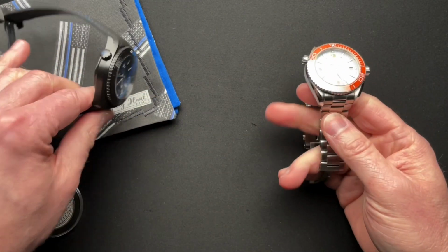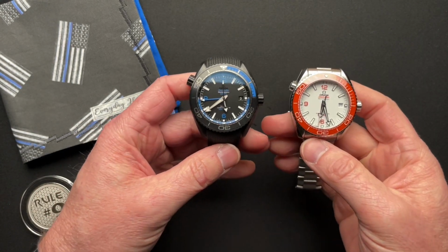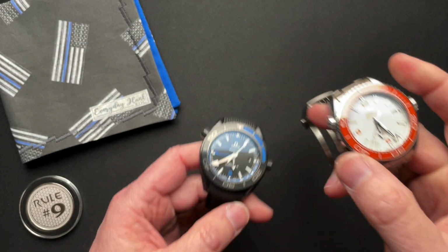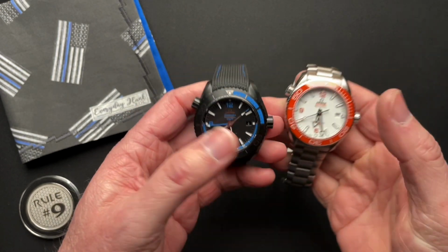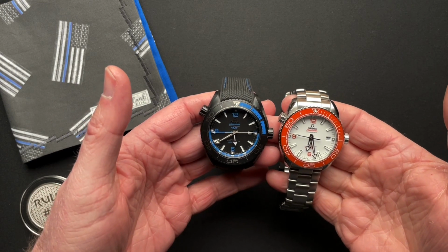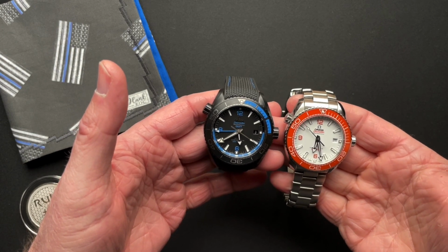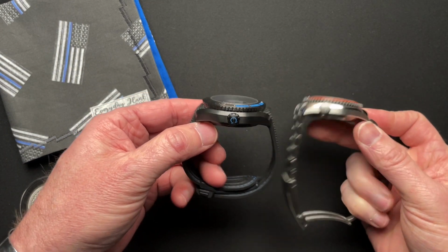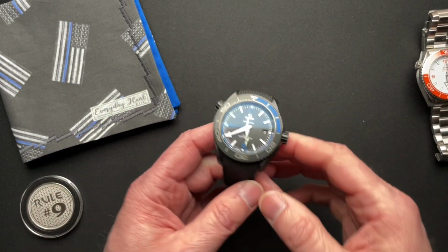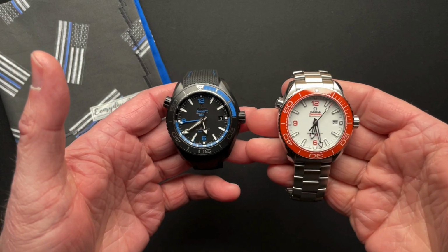These are different sizes, which I did not realize until I got home and bought this. So this one is 43.5 millimeters diameter. This is 45.5. But because it's black, it looks very similar. I mean, side by side, I can see a little bit of a difference. But when I was trying it on, I really didn't notice. I thought it was the same size. And it is a little bit thicker because it has that GMT movement. Okay. But it's ceramic. So it's way lighter, like noticeably lighter than this.